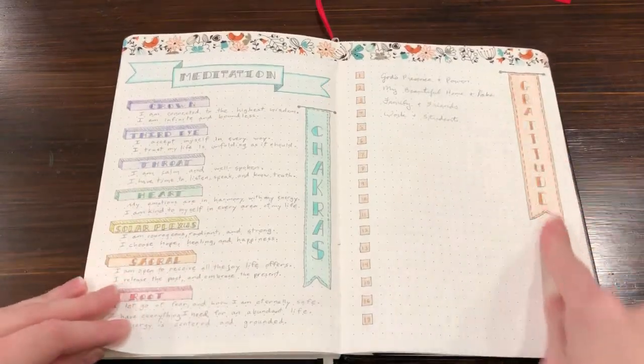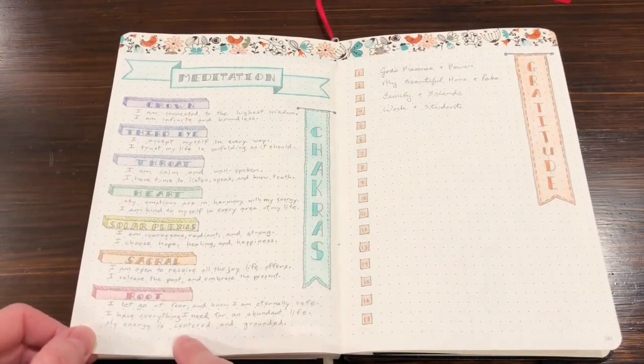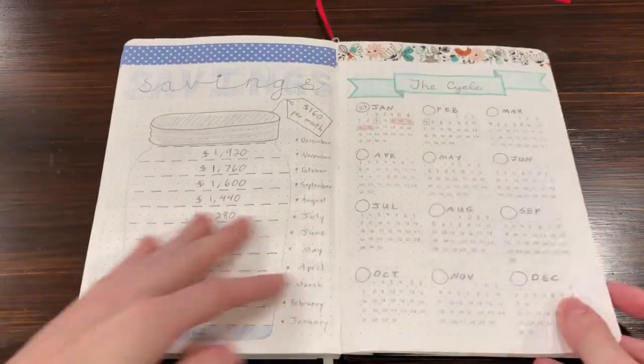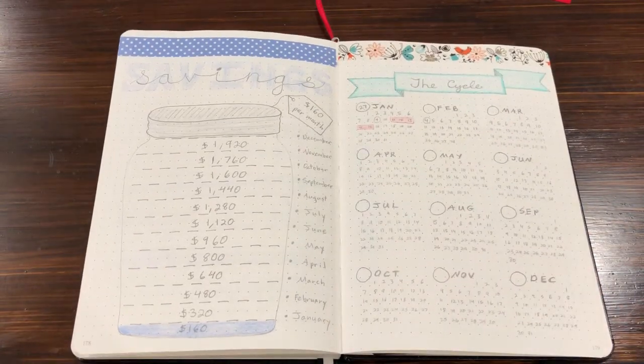And then I have my gratitude list, which I'll be adding to throughout the year, and my chakras meditation, which actually starts from the bottom and goes up through the chakras. And then I have my cycle so that I can keep track of my monthly cycle.